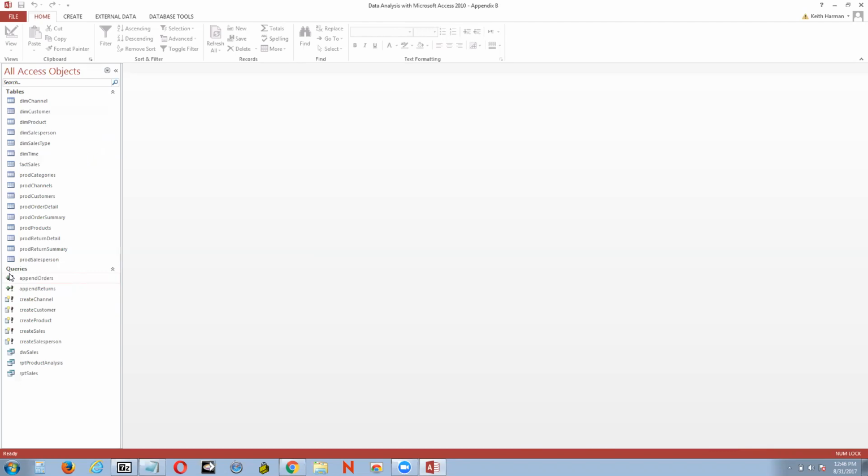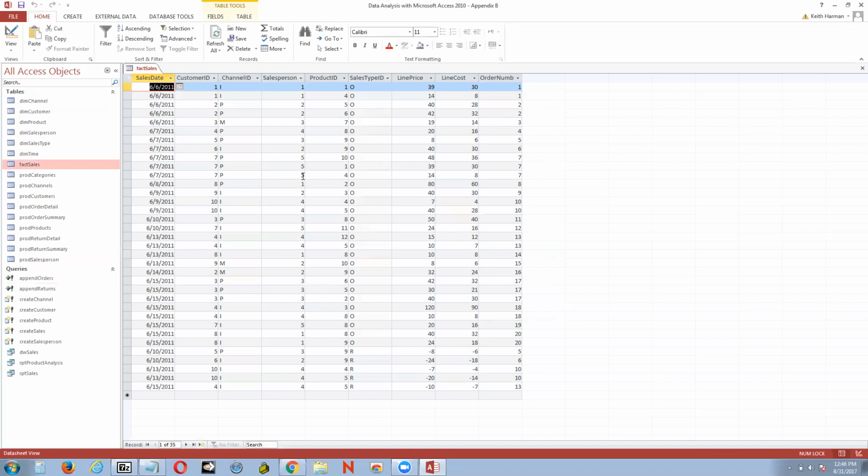They have a chronology built in, that's the time. And then you have production categories, production channels, customers. Those are production files that we use to pour into the fact sales table, which is the heart of everything. Click on fact sales for just a second. This table tells us in a very summary fashion the sales that occurred, and what customer, the channel, the salesperson, the product, the type of sale, the line price, line cost, the order number. So this is a list of sales.